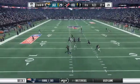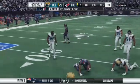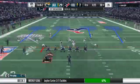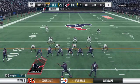Throwing again. Tucker. Quick hitter here. It's complete. And he's going to be stopped dead in his tracks. 8 yards on the completion, but now they face third down. And he's been one of their few bright spots here this afternoon.